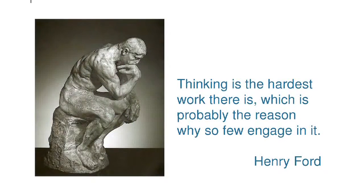Henry Ford said, thinking is the hardest work there is, which is why so few of us engage in it. Okay? We kind of want to jump into action. That's why we go right away to this requirements page and start producing stuff. Don't do that. Stop for a moment and strategize.